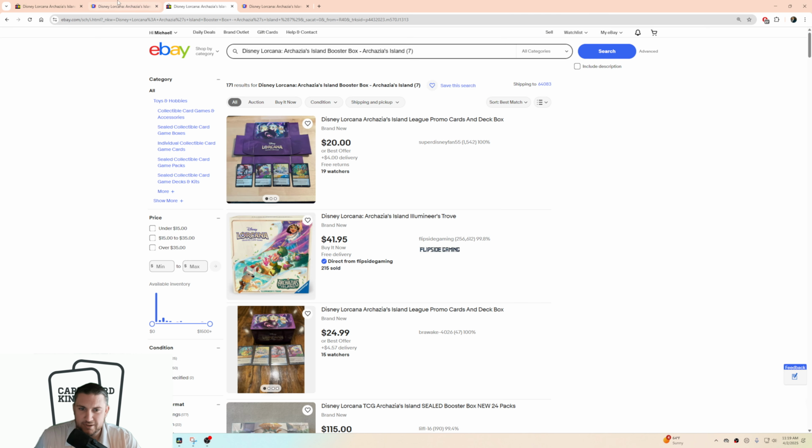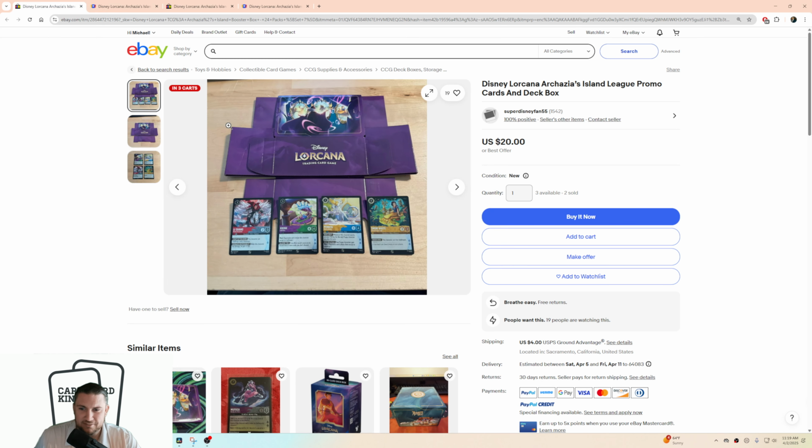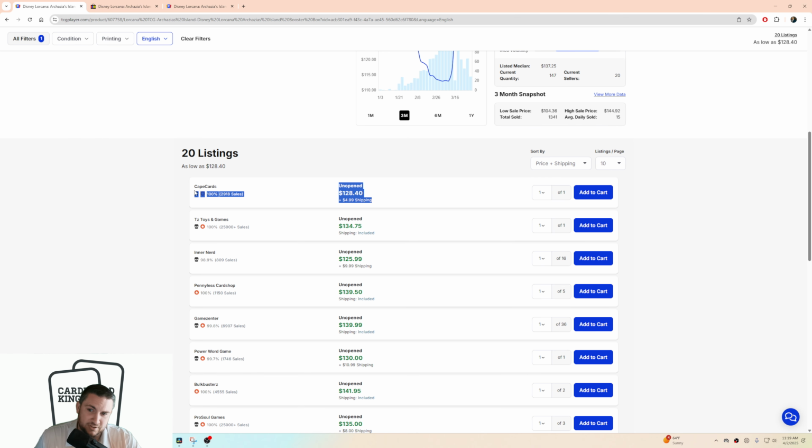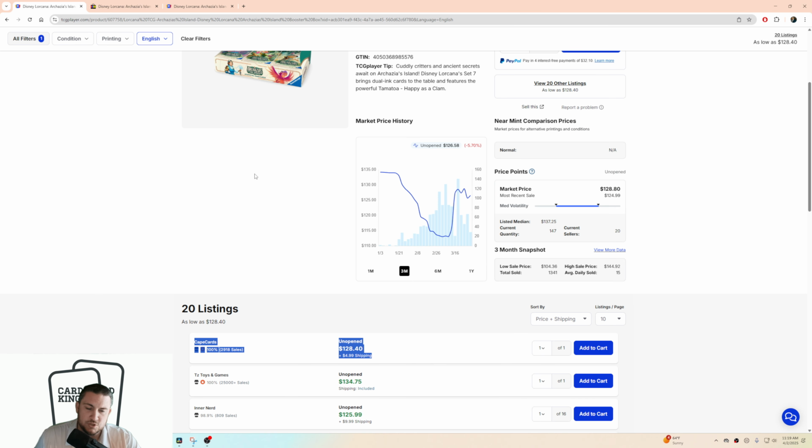Hey, that's not supposed to be there. I was looking at this deck box that came in the organized play kit for Archazia's Island, but it is relevant to today's discussion. Booster box for Archazia's Island, once again, $132, lowest price on the market.